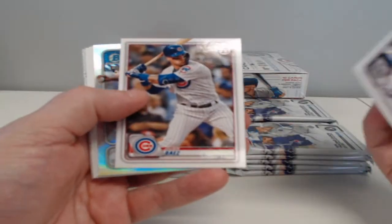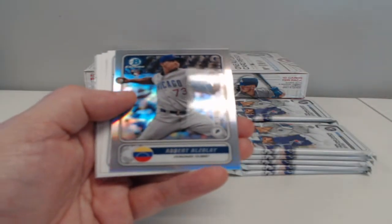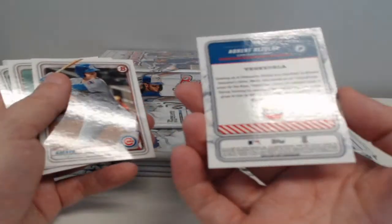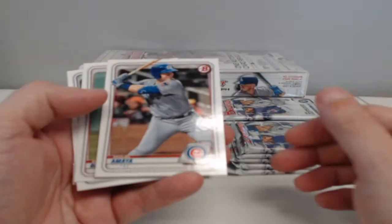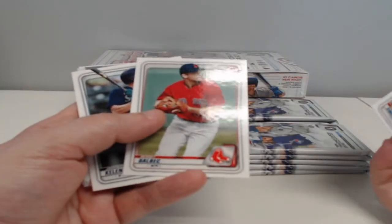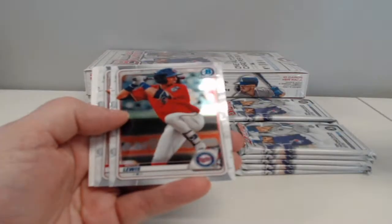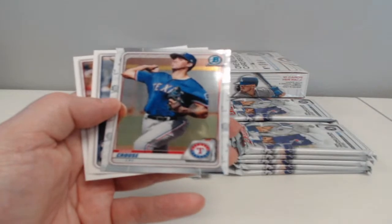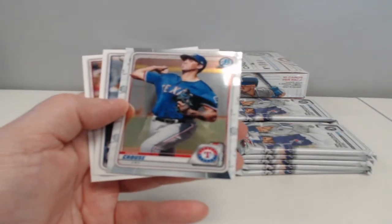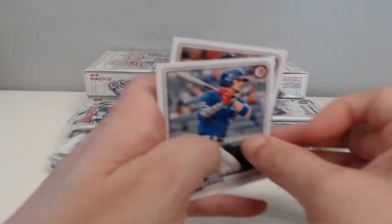Trevor Story, Baez, spinning the globe, Alzolay, for the Cubs, from Venezuela. Amaya, Dalbec, Kelenic, Royce Lewis, Bowman Chrome, and Hans Kraus, Bowman Chrome, Biggio, and Soto.